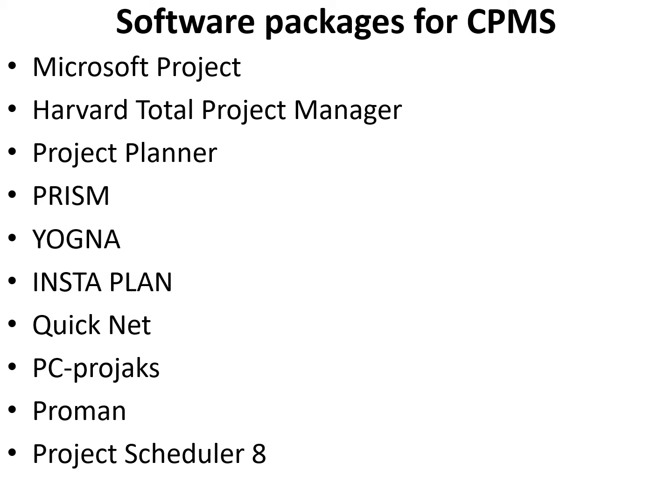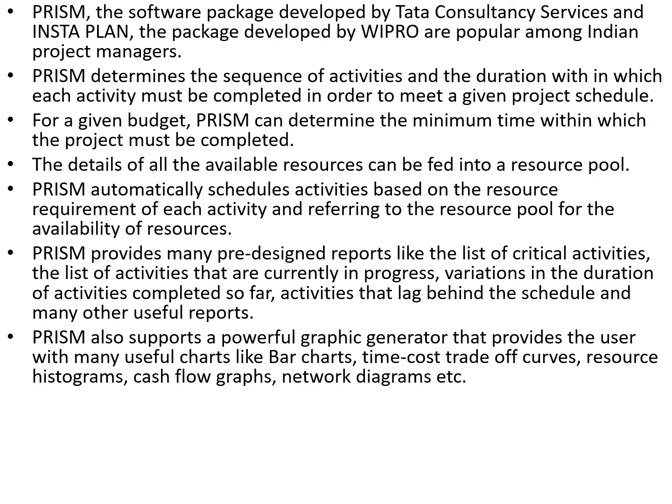Various software are in use in the market, like Microsoft Project, Howard Total Project Manager, Project Planner, Prism, Yojana, Instaplan, QuickNet, PC Projects, Proman, Project Scheduler. Because schedules are such a core component of project management as a whole, almost all project PMIS contain scheduling tools. In project management, development of a project schedule contains 5 steps.